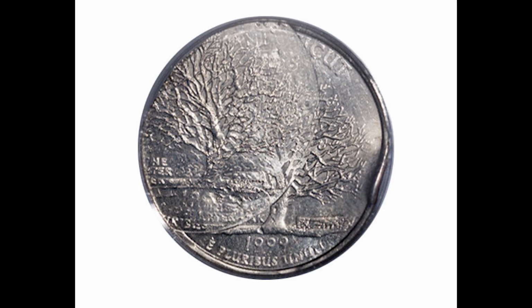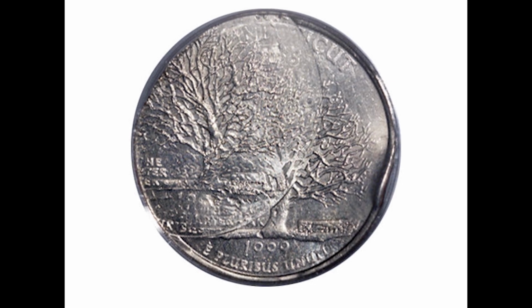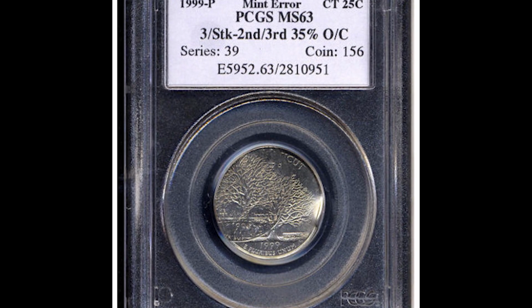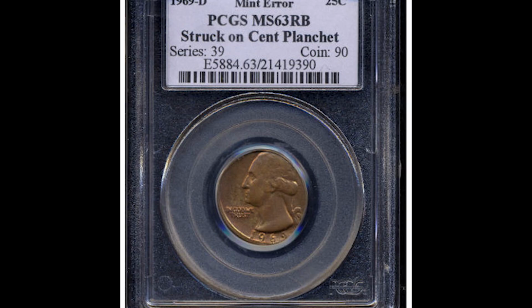Up next, we have a 1999-P 25-cent Connecticut statehood quarter that has a triple strike. Again, this is a pretty uncommon error, but it is possible to happen and something we should be keeping our eyes out for. And this quarter sold for $718. This is a really cool one.